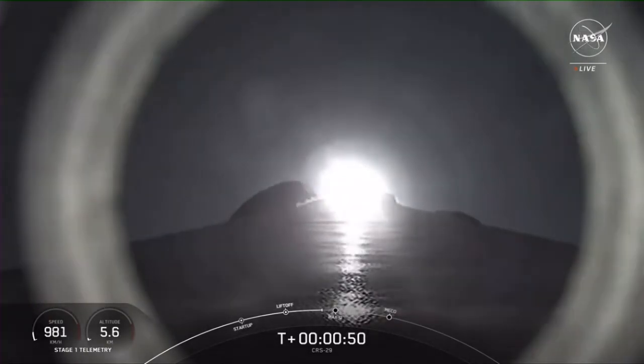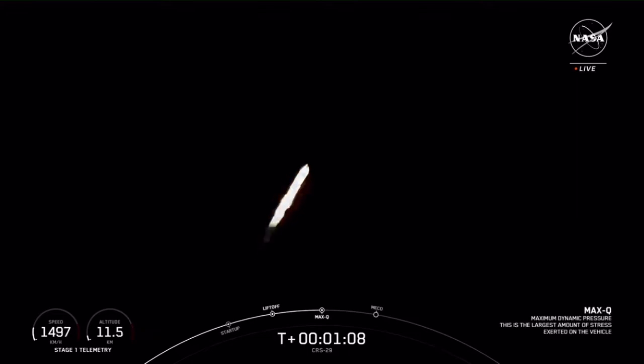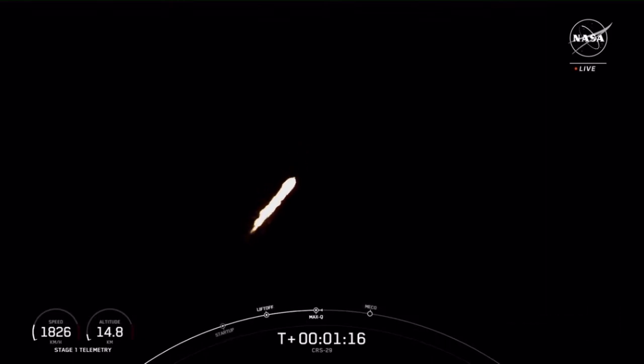We are now coming up on max Q in just about 15 seconds or so. That's the point of maximum aerodynamic pressure that the vehicle will go through during its flight. Max Q. And great call out there. We have passed through max Q.